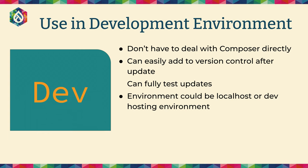One advantage of using this would be as a way to not deal with Composer directly if you have site builders that were able to move stuff between environments, but they weren't really comfortable with Composer. If you already have a method for updating Drupal and then adding into version control, you could do that in a dev environment. The other advantage is if you use it in a dev environment, obviously you can fully test the site after the update before you move it over.